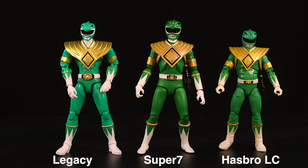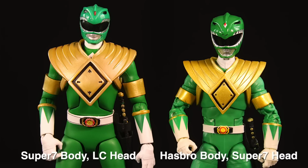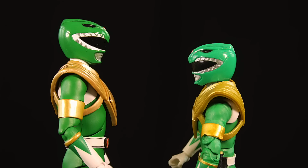I'm going to swap the Super7 and the Hasbro helmets. See the difference? It sort of works. The Lightning Collection head is very loose on the Super7 body, and the Super7 head, I'm afraid to force it anymore. It doesn't really fit, but it sort of sits there. Alright, now I swapped them back.